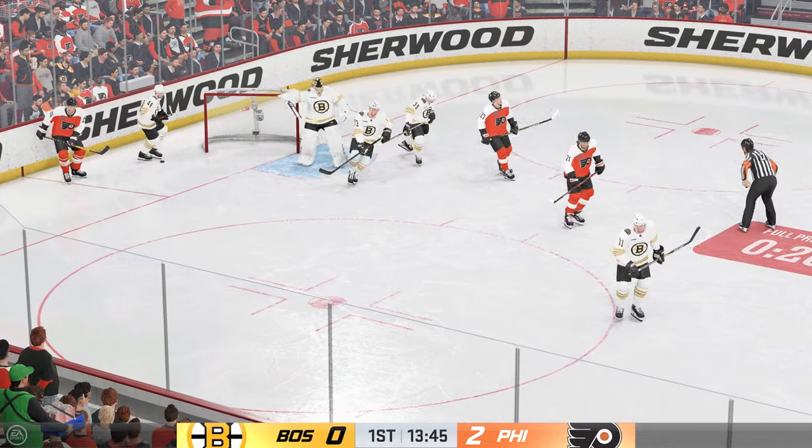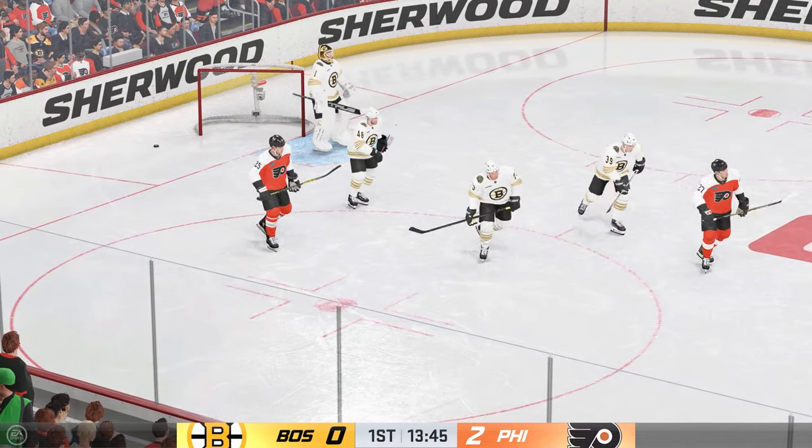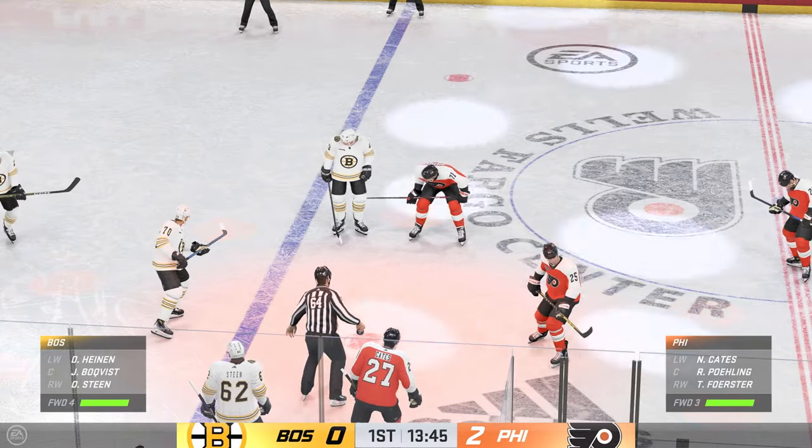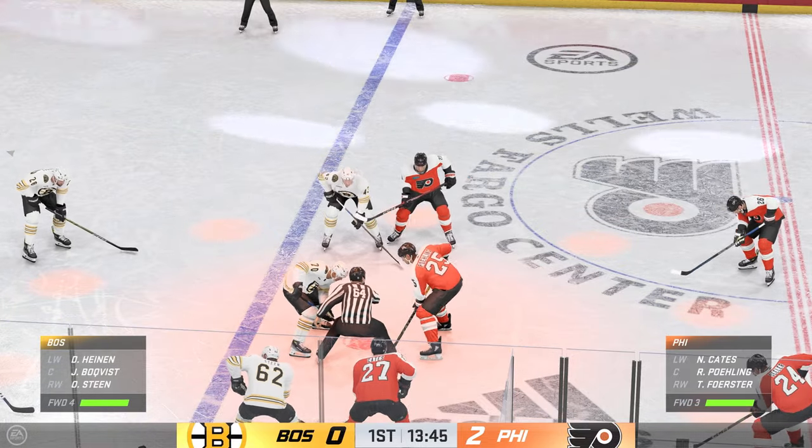Tucks that one away. It's in the back of the net, but it's not going to count as the whistle goes before the puck went in. Official signals for the players to get into position, and we're about ready to drop the puck.